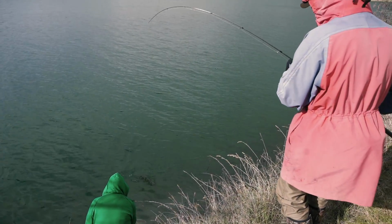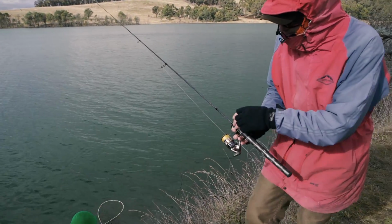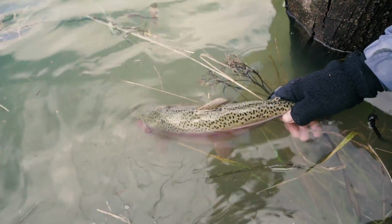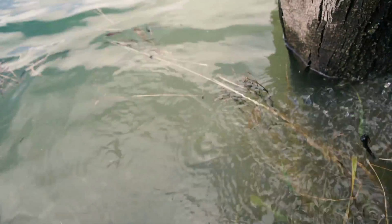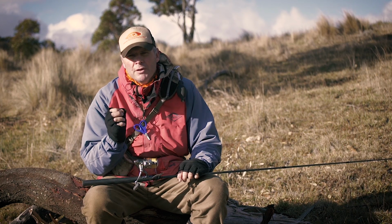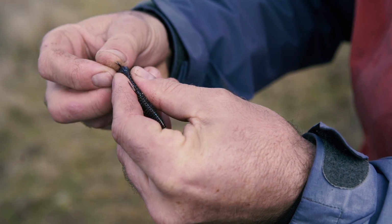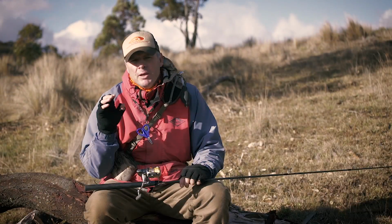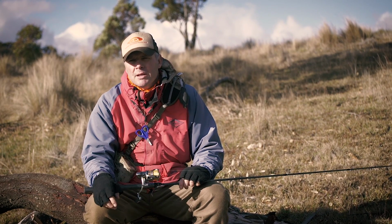Just slow rolling a little 3-inch shad tail, OSP shad tail. Probably the main difference with this setup is the hidden weight on the hook, so that the weight is actually down in the plastic. You push that plastic up over the hook, and the weight is hidden inside the plastic. So it's just that little bit of extra finesse in the clear water, which makes the lure just that little bit smaller, and I think that sometimes makes a difference.